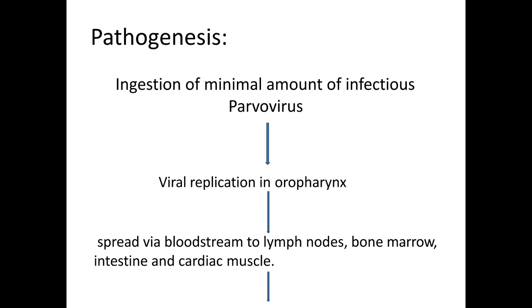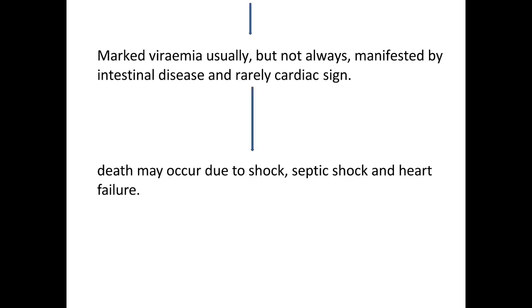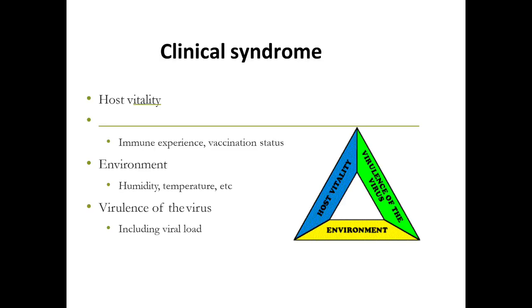If we talk about the pathogenesis, a minimal amount of the infectious parvovirus is ingested. The virus replicates in the oropharynx, and spreads via the bloodstream to the lymph nodes, bone marrow, intestine, and cardiac muscle. Viremia takes place, that is manifested in intestinal disease, but rarely in cardiac signs. Death may occur due to shock from dehydration, septic shock, cardiogenic shock, or heart failure.